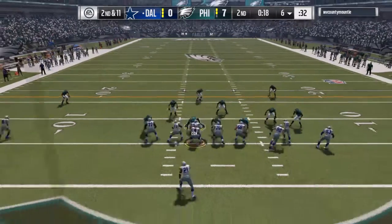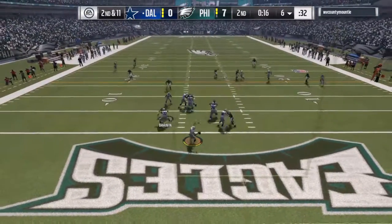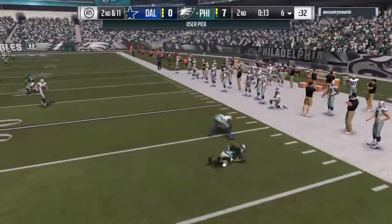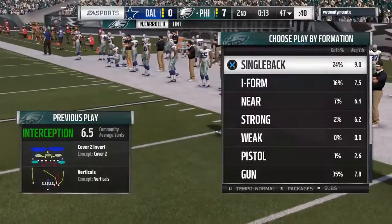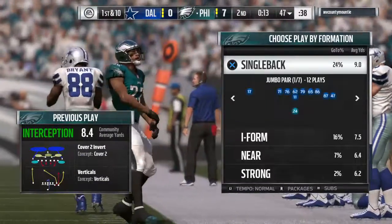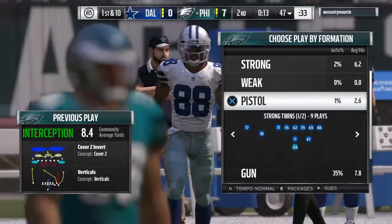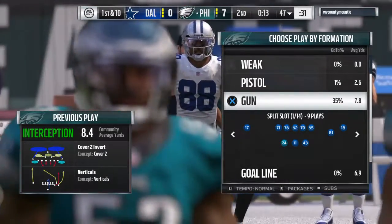Bryant, the lone receiver left. Now Prescott. He's going to loft one deep left side here. A battle for it, and it's intercepted. Picked off by Nolan Carroll. And his guys are going to get the football at their own 47-yard line. And now the Eagles offense back out onto the field.